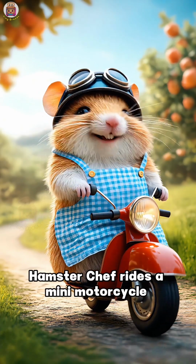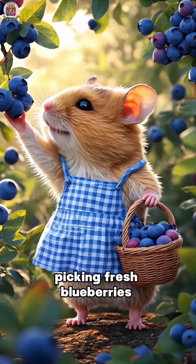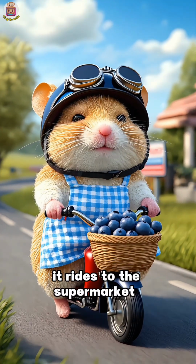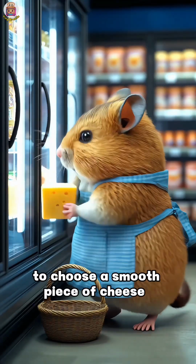Hamster chef rides a mini motorcycle to the orchard, picking fresh blueberries to fill a basket. Then, it rides to the supermarket, slipping into the fridge to choose a smooth piece of cheese.